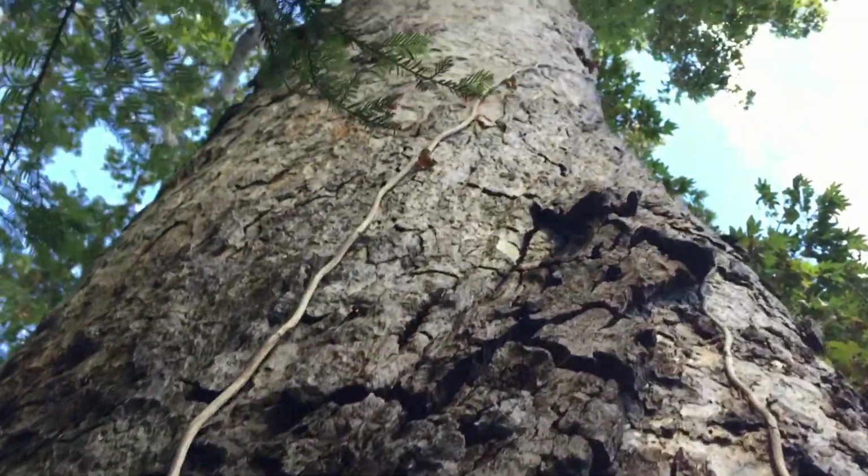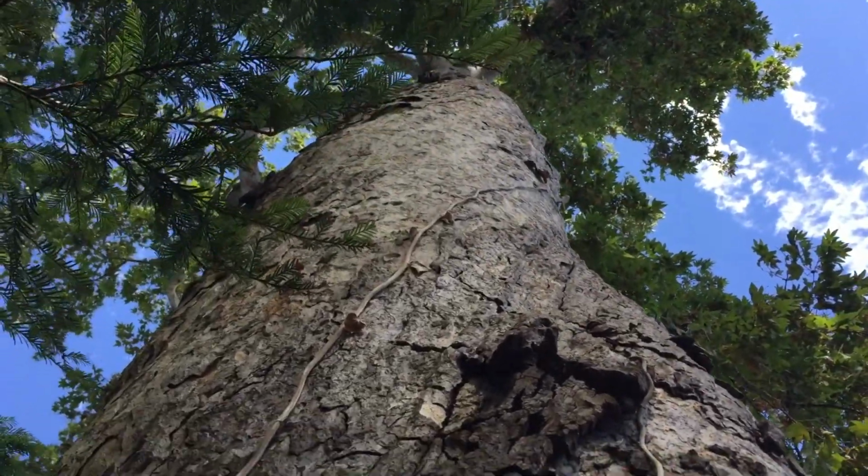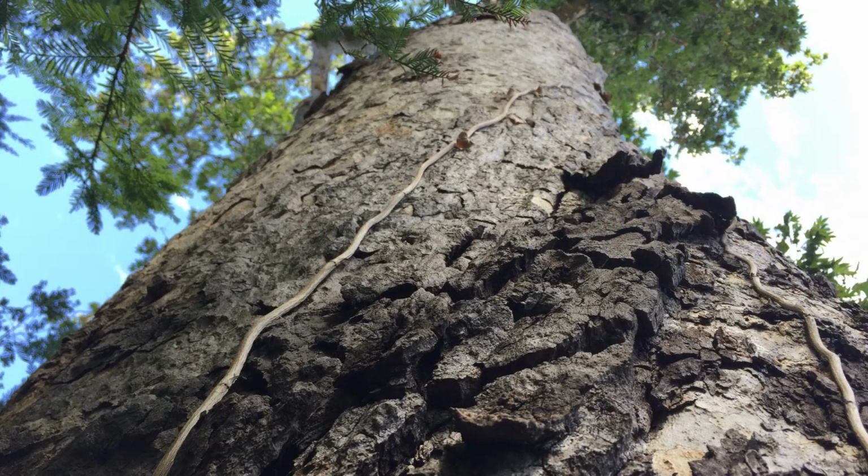So I did an inspection of the backside of that sycamore. I walked all the way around, and look at the size of that tree. This tree is enormous.